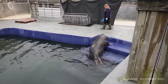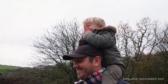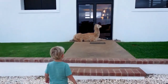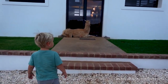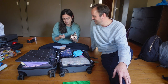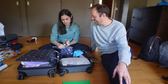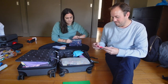And it's fun because most of these are things we've seen. My parents got him this because we turned up in South Africa and there was an alpaca at our doorway. We saw seals in Cornwall, camels all over India. More camels. We've lost a lot. He flushed a penguin down the toilet in Korea. So sorry to that host, but we have a replacement penguin. So penguins in Cape Town as well. Anyway, it's fun to get him the animals that we've seen along the way.